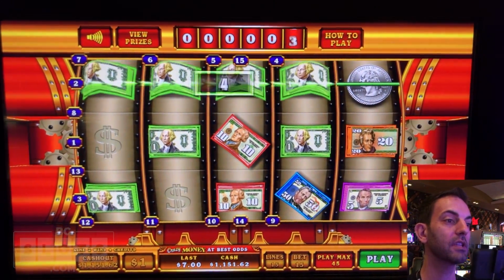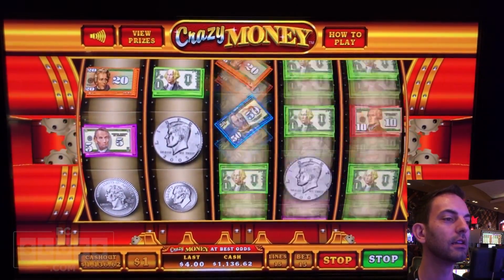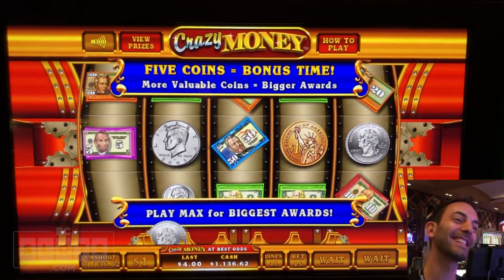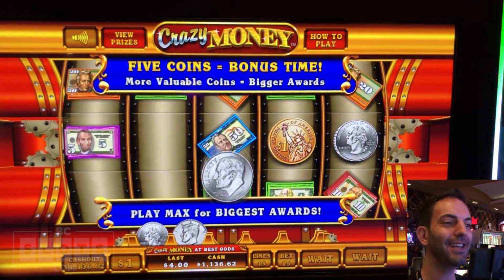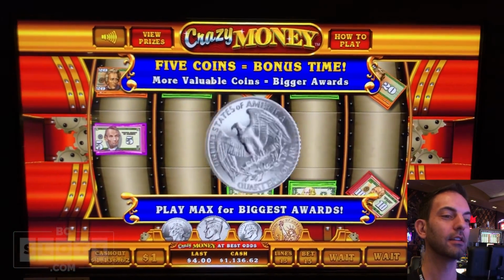We're at 11.47. I don't want to go below 11, I don't think, on this one. Come on. Got it. Yes. Money, money, money. There's a dollar coin. That's good. Some quarters are good. Nice.